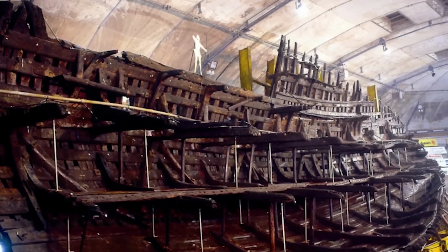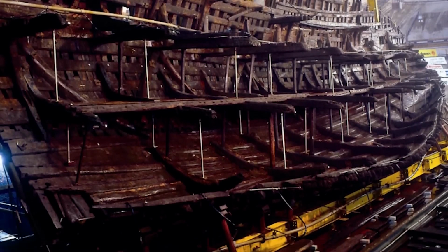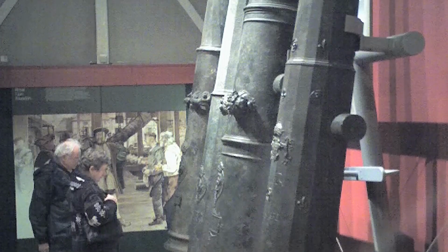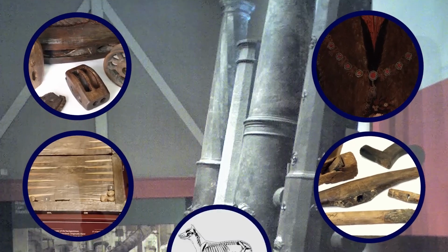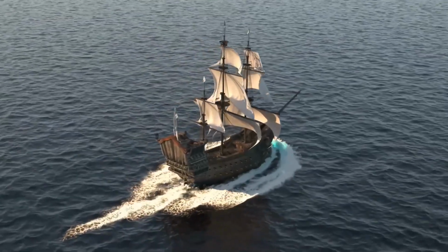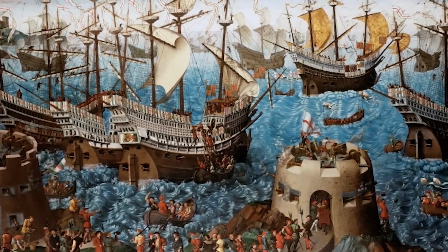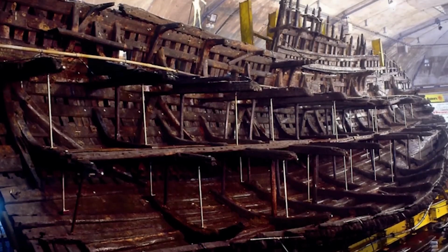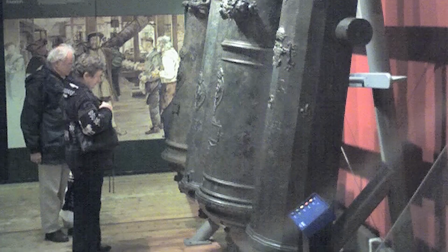It's one of the best preserved ships from the 16th century and a treasure trove of Tudor history. It has over 19,000 artifacts, including weapons, tools, clothes, games, musical instruments, and even a dog skeleton. The Mary Rose is a fascinating story of triumph and tragedy, of glory and disaster. And if you ever get a chance to visit it, don't miss out on the opportunity. Just make sure you don't get too close to the gun ports.